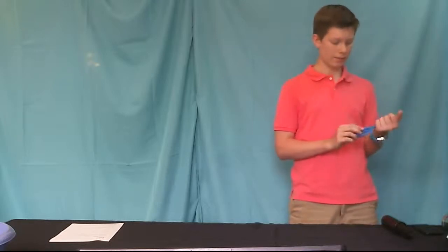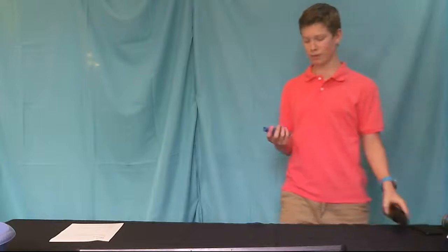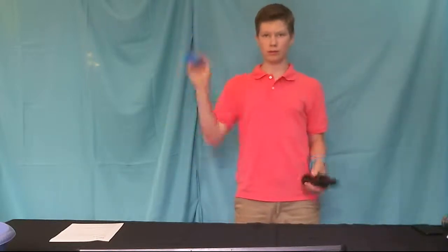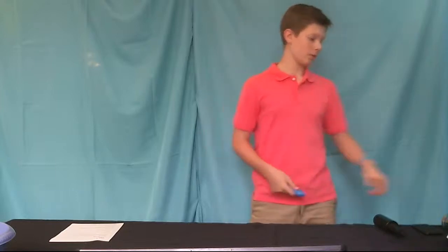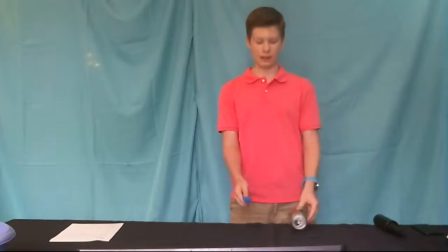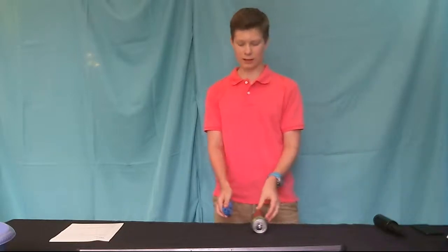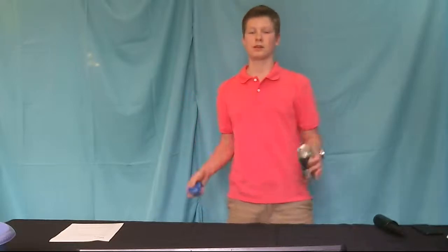So, I need to explain this experiment a little bit better. When you blow up a balloon and rub it against your hair, you get static electricity. Once you have static electricity, it creates a negative charge. And once you have that negative charge, the can is positively attracted to it, so it follows wherever the balloon would go. Explanation.